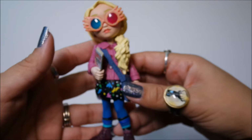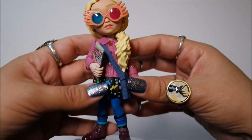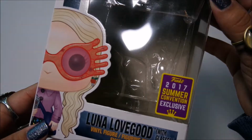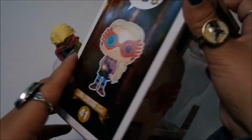And I actually have, let me see, focus. I actually have the Funko Pop because you know I had to have that one too. It was a 2017 summer convention exclusive. I got mine at Hot Topic. That's the Funko Pop. See them together.